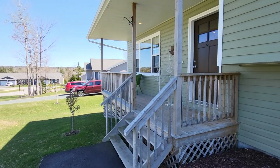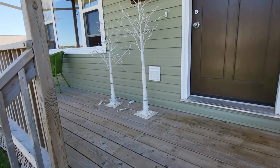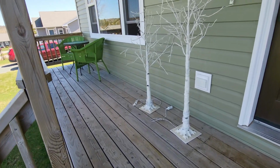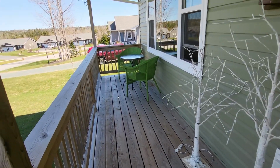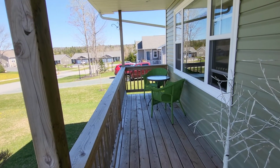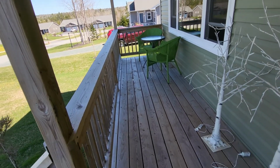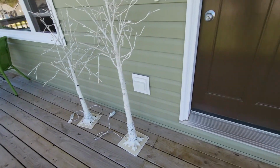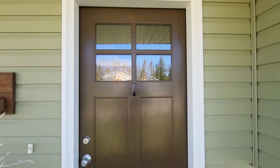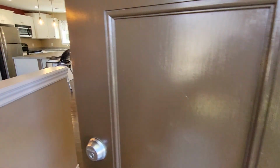One of the things I really like about this one is it's got a functional veranda. A lot of times they put the skinniest little deck that you couldn't dare have a chair on, but this is a really functional deck and it's covered as well, so you can really use this front veranda as opposed to just being kind of an aesthetic feature. It's in really nice shape too. Very attractive front door. And we'll use that door right now.